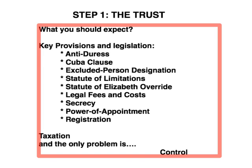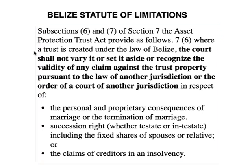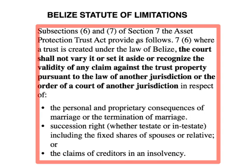This is fabulous. The Belize Trust Act provides that where a trust is created under the laws of Belize, the court shall not vary it or set it aside. Basically, that's the rule. Any trust set up under the laws of Belize shall not be set aside. Belize does have fraudulent conveyancing laws, but Section 7 of the Asset Protection Act specifically eliminates the impact of the fraudulent conveyance laws on Belizean registered asset protection trusts.